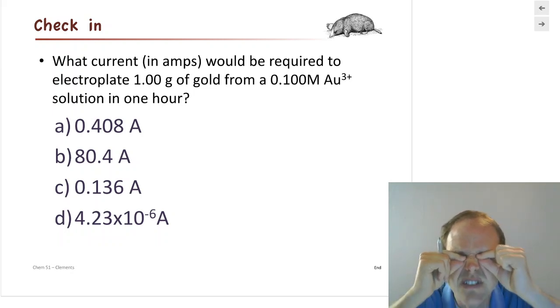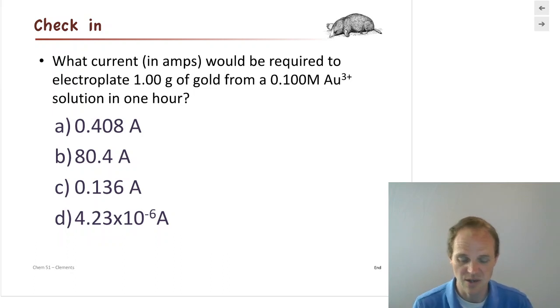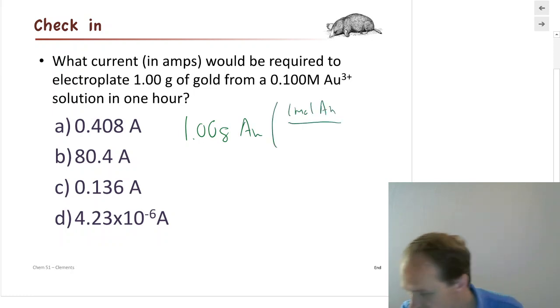All right, there we go. 1 gram of gold. Well, what do we know? We know that all this stuff occurs in units of moles. We know that amps is coulombs per second. So first thing I want to do is convert that grams of gold to moles of gold.